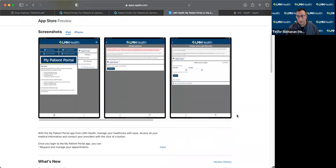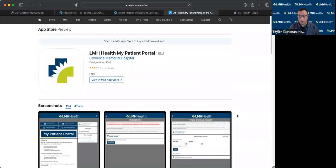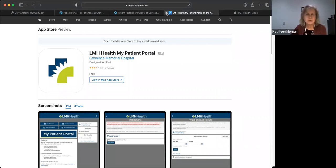It stores your password, which is nice, so you don't have to type your password in each time you want to log in. And it does send a notification to you when you get things like a new message or a new result. If you've got the app on your phone, you'll get a notification that you've got something new to look at. Yeah, it's really handy.